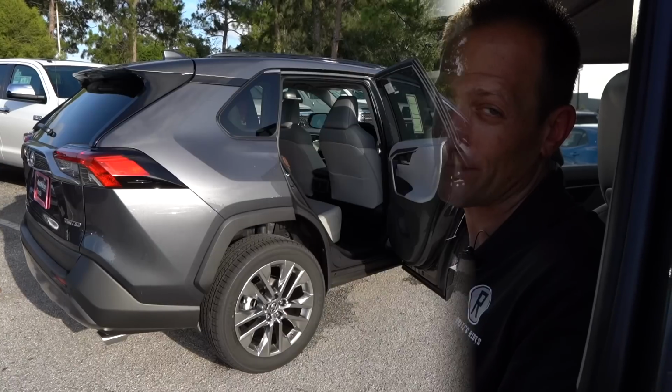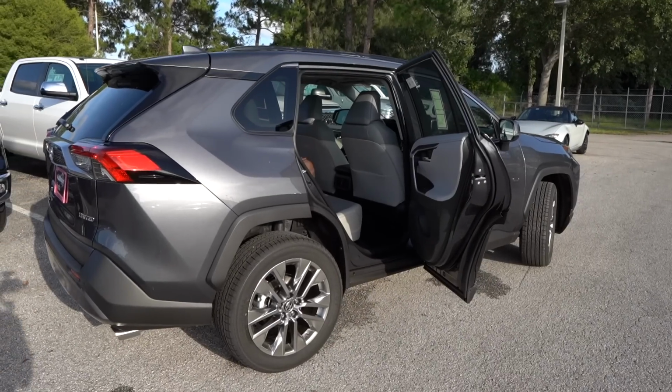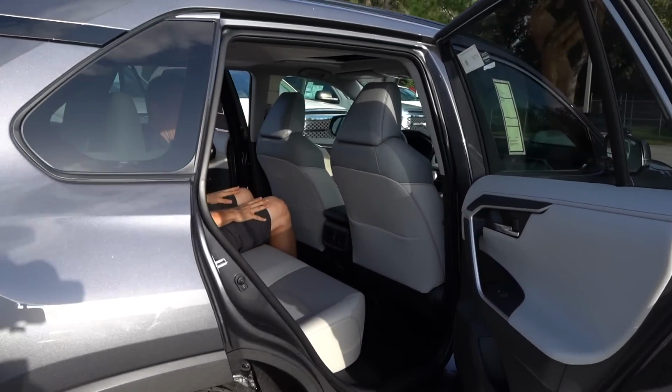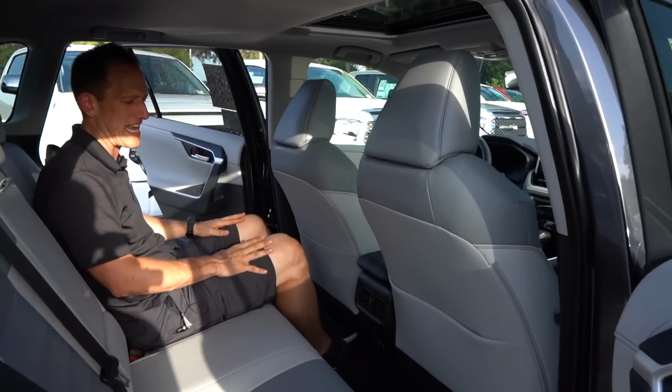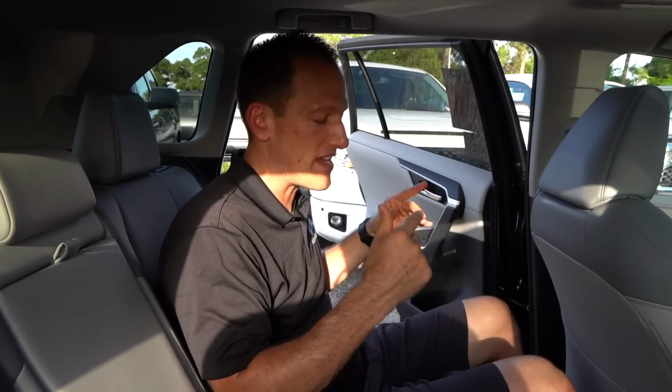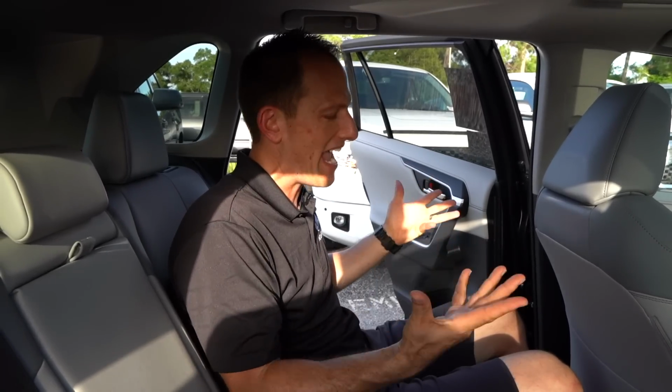Let's go ahead, check out the back seats and see what we're working with. All right guys, backseat time of the RAV4. This is where you're gonna see a big, huge advantage in the 2019 compared to the 2018. Lots of room back here. This is quite surprising. You compare this to many other CUVs in the same segment, and it's gonna be a lot tighter back here. Seats are comfortable.